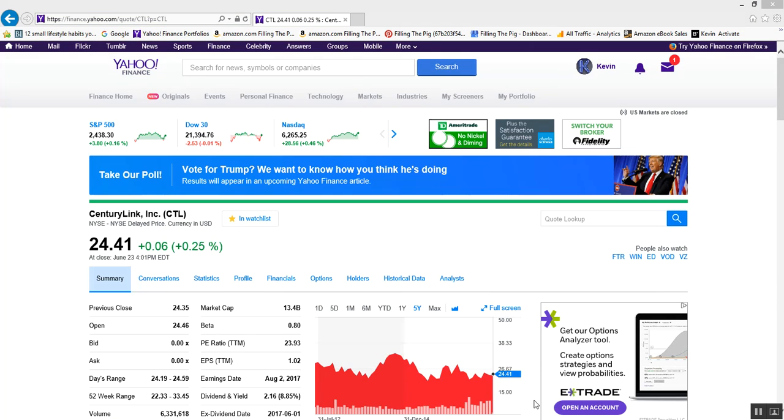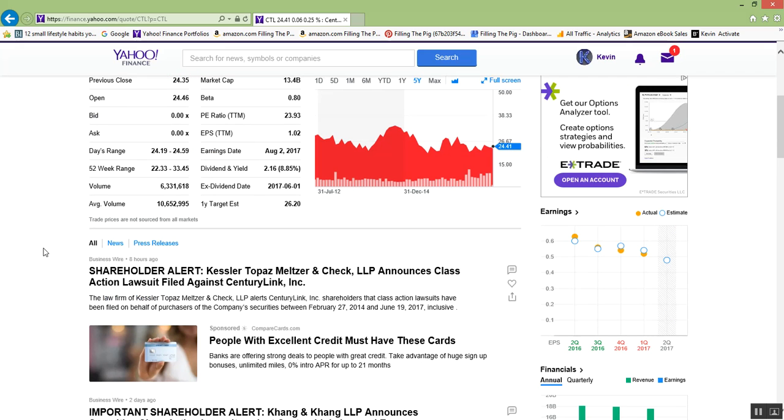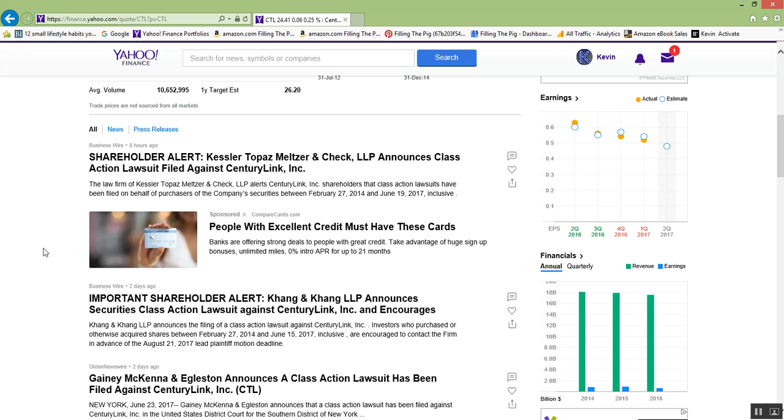The final area where you can get some additional information on CenturyLink in terms of news, as well as market and industry information, is right below the stock summary. Yahoo provides the latest news and information regarding the company, and in terms of the industry or the market, what's impacting potentially the stock. So if we scroll down here, immediately we see a couple things.